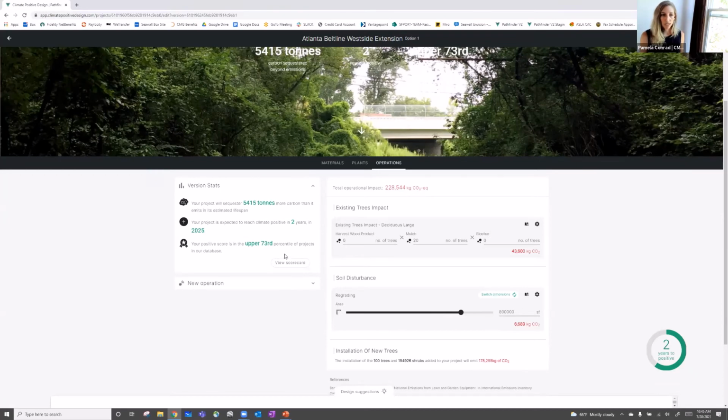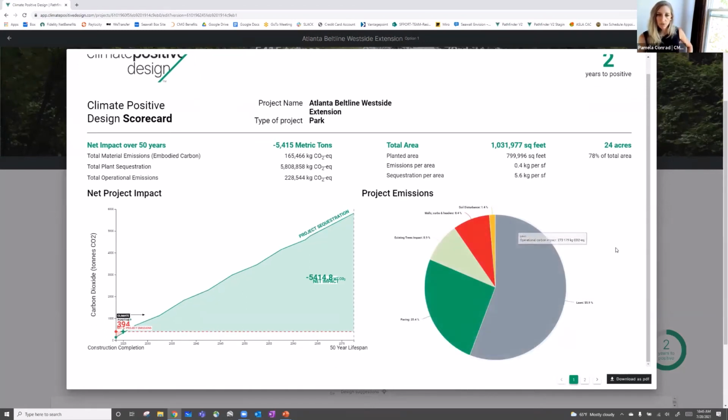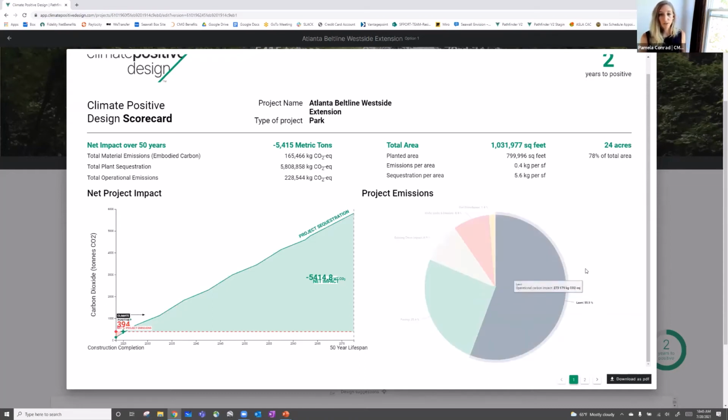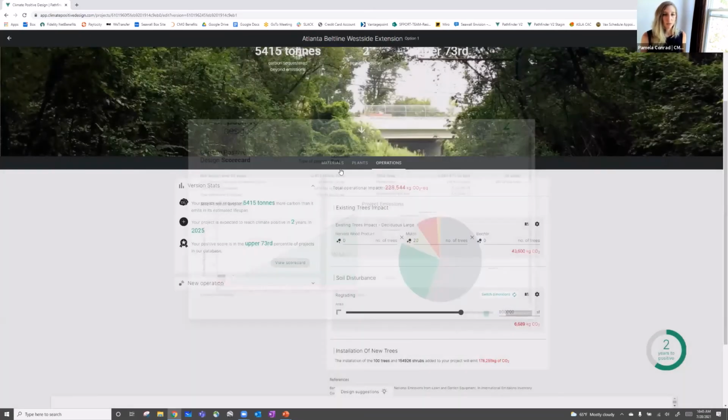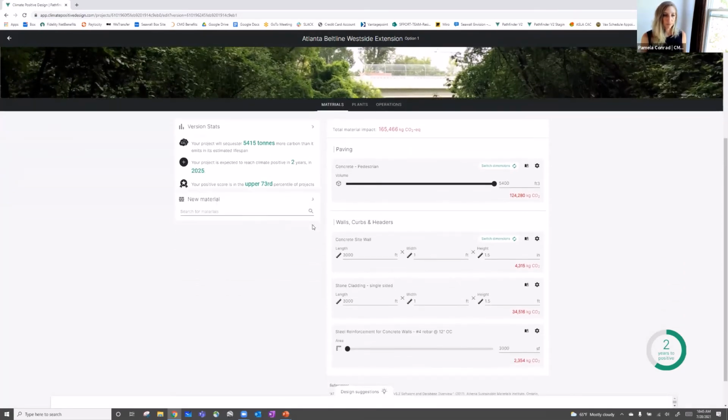So for you to better understand that, you can see your overall project stats. There is a project scorecard that's developed for that information that we just input. And so we can start to analyze that a little bit. I find this graph pretty useful in that it breaks out your emissions to understand where the biggest offenders are. This is showing from our paving, our lawn's actually pretty significant in this example. And so where I would start is, is there something that we can change about either of those to start improving our impact?